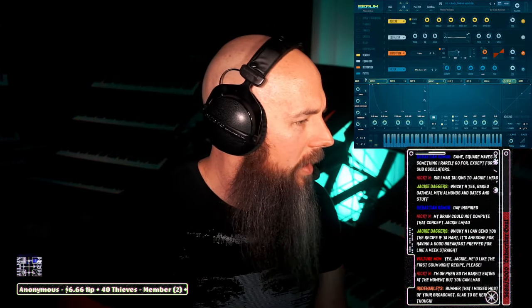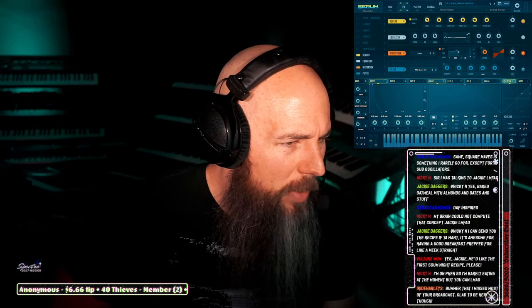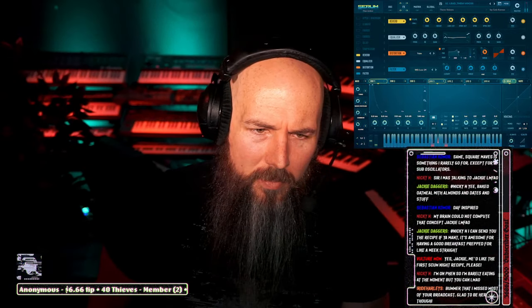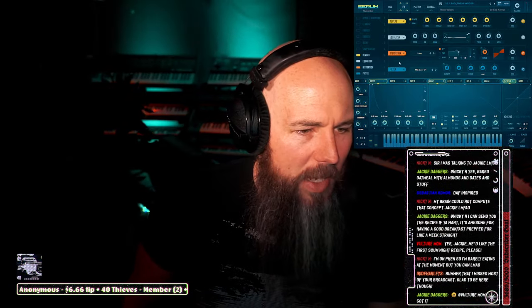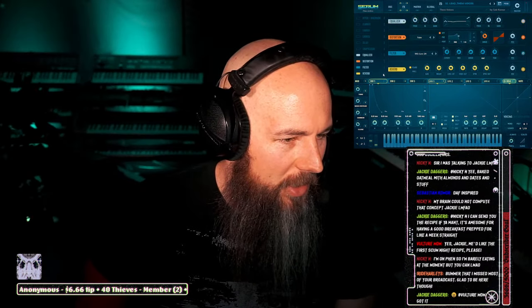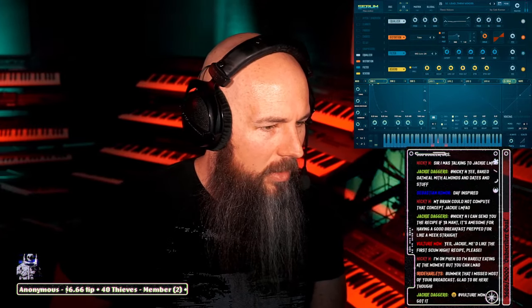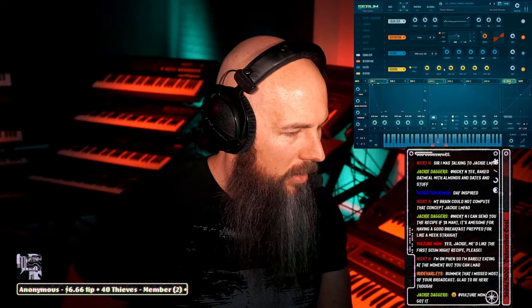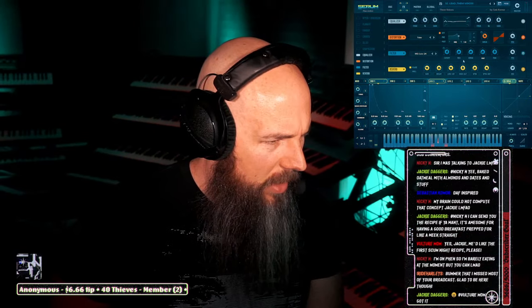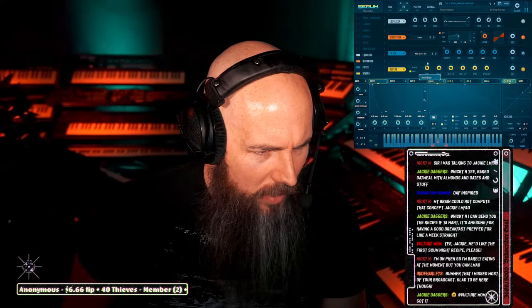All right, I'm going to go into the effects and actually add a little bit. What's going on with the reverb? Wow. The reverb is... Let's add some decay to this. Oh, I guess it's because it's before the filter, right? How do I move this? Let's put this after the filter. Is there a pre-delay in there? There we go.